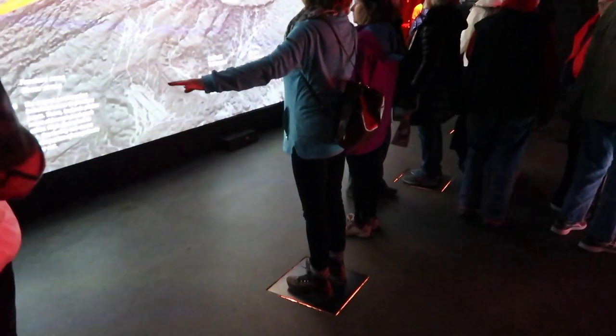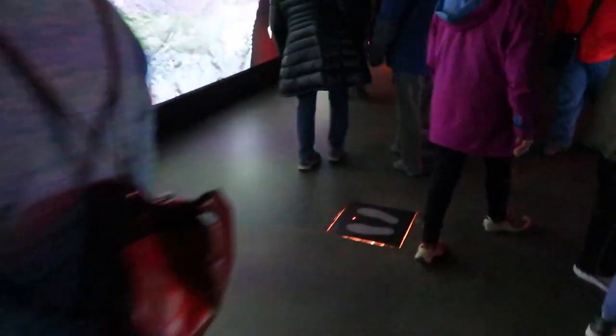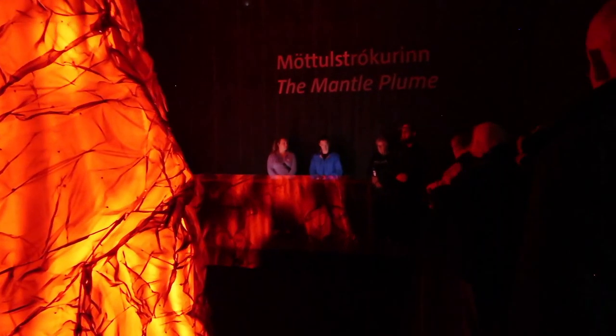These are earthquake simulators, so you can stand on these and feel what an earthquake would feel like. We're now walking through an earthquake. It's just like being back in Japan. What I used to wake up to, mantle plume.